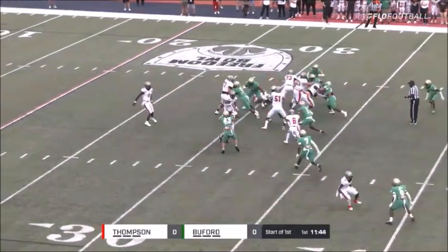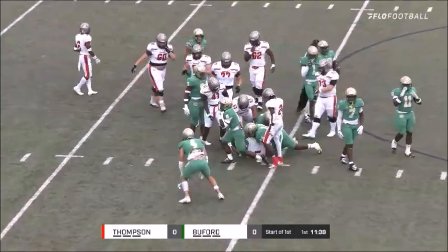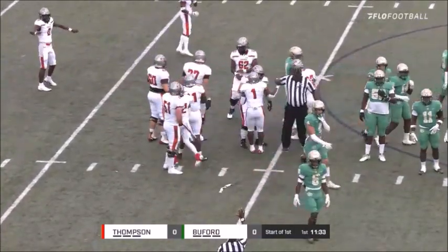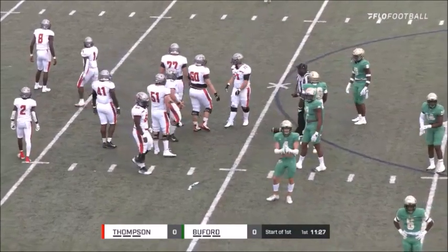First and 10 at the 31. Another run, breaking through the hole, getting to the 40, fighting his way to the 41, and very close to another first down. And I don't know if he got it. It's going to be, yes, he did get the first down. So back-to-back first down runs by A.J.